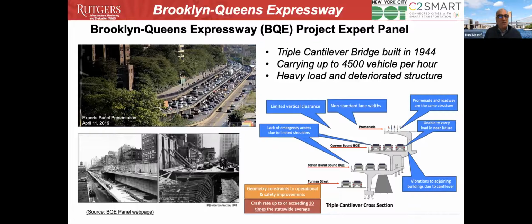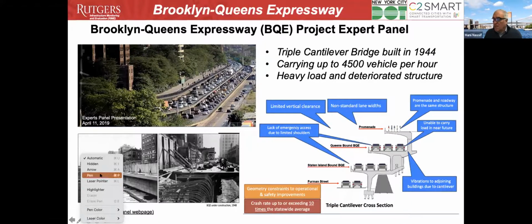The panel came to the conclusion that this structure is very critical, and it's been built since 1944, but I believe it was finished in 1950. And since that time, it is a unique structure. It's not a standard typical steel slab-on-girder bridge. It's a cantilever, as you can see here. Let me try to use a pointer here.